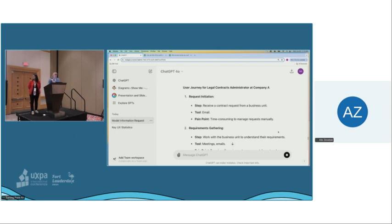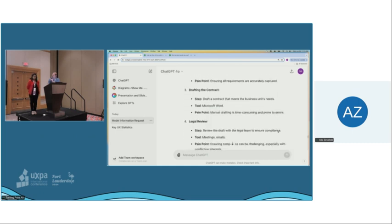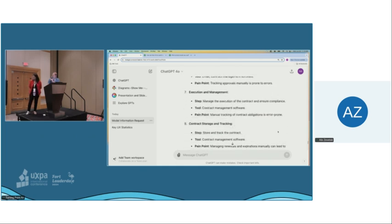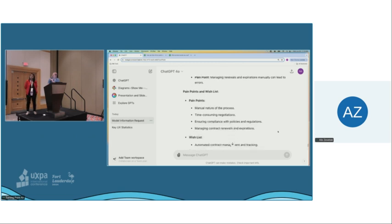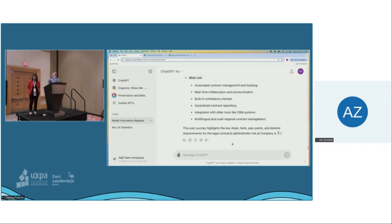You can see it's creating all the different steps: request initiation, requirements gathering, and all the sub parts of that journey: drafting the contract, the legal review, negotiating and review, finalization, education and management, contract storage and tracking. And then it has pain points and a wish list. So it's actually giving us a variety of different pain points as well as a wish list for this journey. The user journey highlights the key steps, tools, pain points, and desired improvements for legal contract administrators.